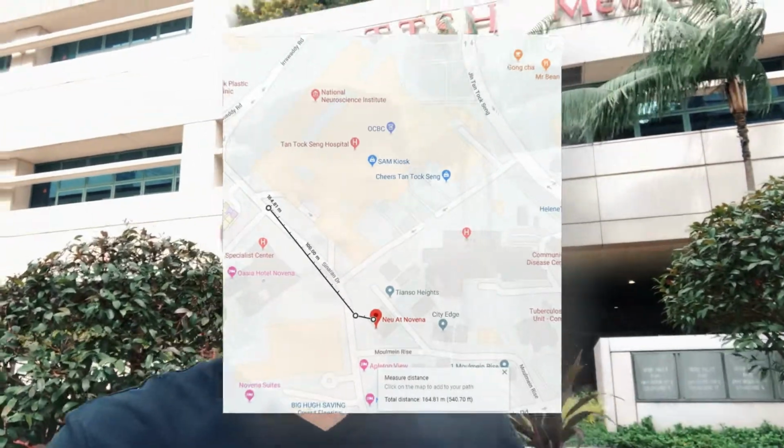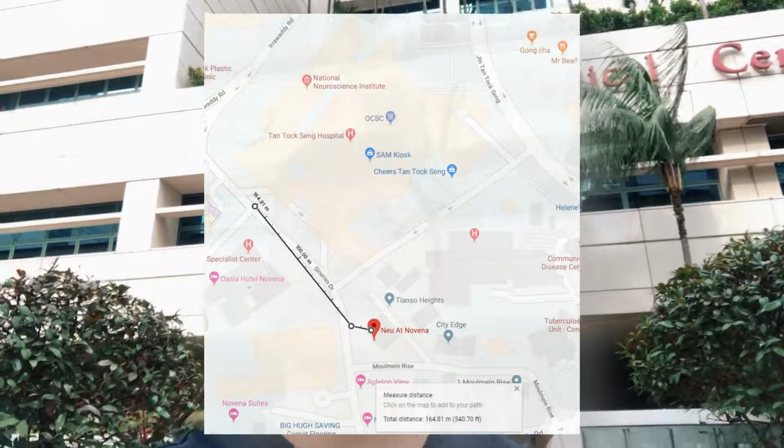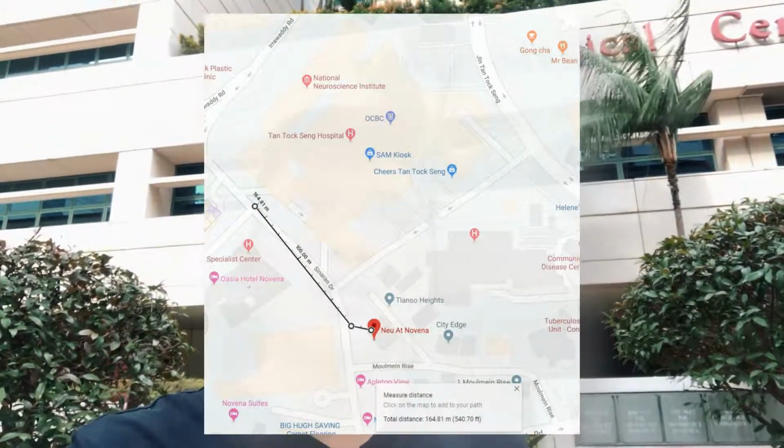So actually, I'm standing right in front of the Tan Tock Seng Hospital right now. For those of you who are new to this area, once again, Novena has been gazetted as the health city. What do they call it? Health city, because this place is going to be a very dedicated area where we have all the medical facilities all here. There's a specialty center, there's Novena Medical Center, there's also aesthetic, dental care, and a lot of different places.